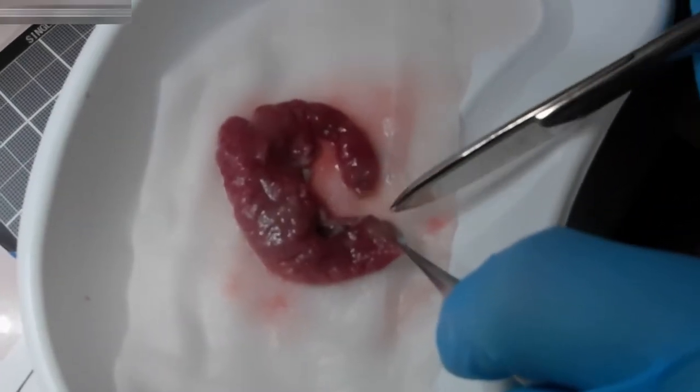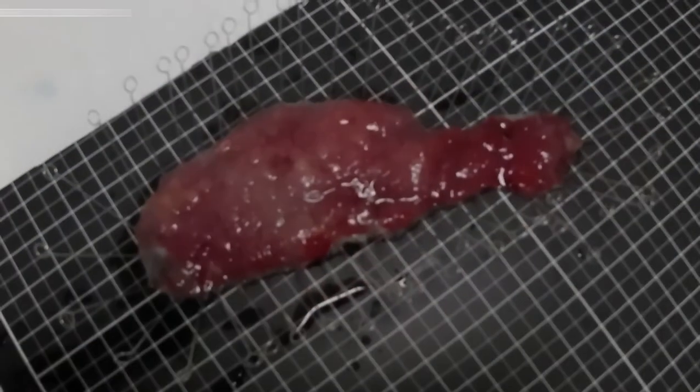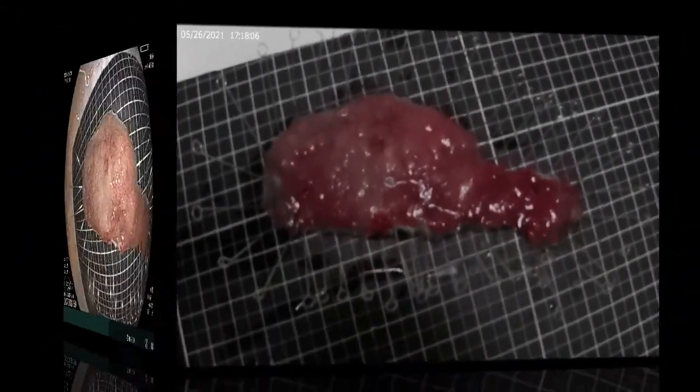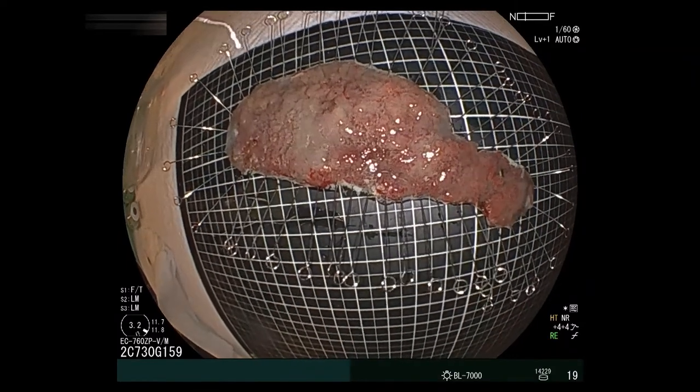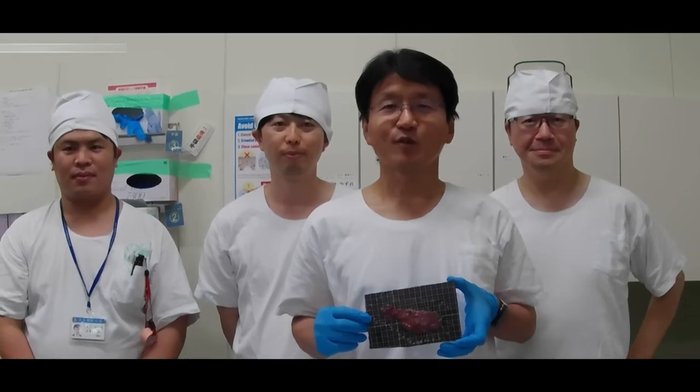Opening a specimen with cutting the gap of normal mucosa and pinned. It's much bigger than 10 cm. This is the resected specimen, 12 cm in the longer diameter. En bloc resection has been achieved.